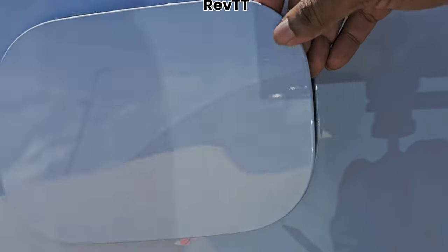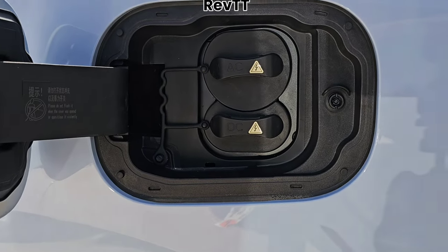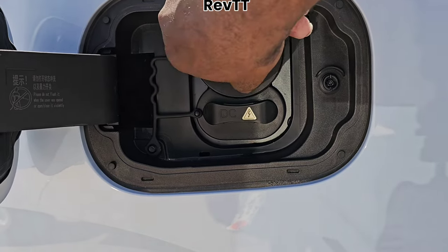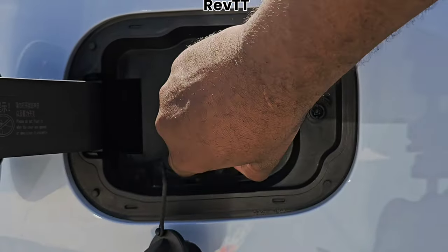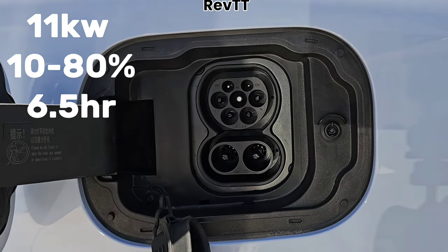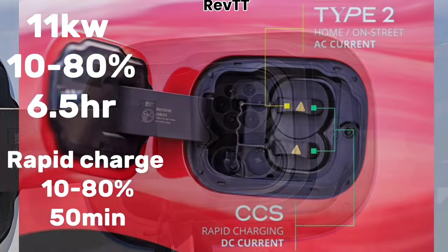To the front left of the vehicle, you have where the charging takes place. You push and you pull this little thing and it opens up and reveals the two plugs. One is your normal charging, which it is recommended you use the most, because it's 11 kilowatts. It takes about 6.5 hours to get the vehicle from 10 to 80%. And then you could rapid charge it, which will get the same 10 to 80%, but in just 50 minutes.